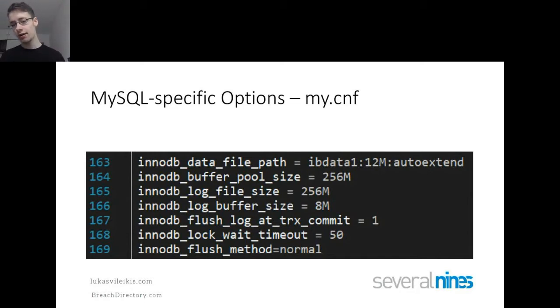They usually have one or two files where those options are defined. The majority of this talk will be focused on one of the most popular MySQL engines, InnoDB. Here, what you can see is all of the options that are relevant to InnoDB. We're going to go through what it is and how it works in a second. But as you can see, there are a lot of things that can be configured.